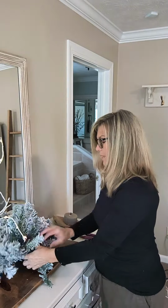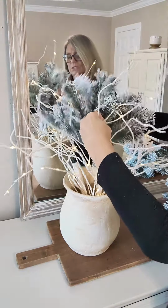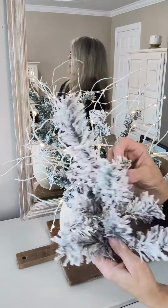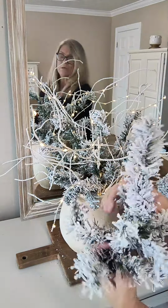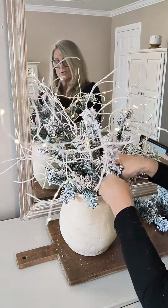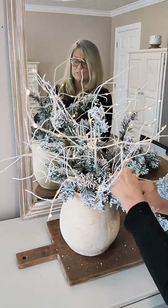up in 4 sections, and what I just thought we'd do is just create a little branch with this, a little bundle. Take another piece. This was the top piece, and I'm gonna fluff it out. All right, and then I'm gonna place this on the side here, and I want this to drape down. I don't want it to stick out.